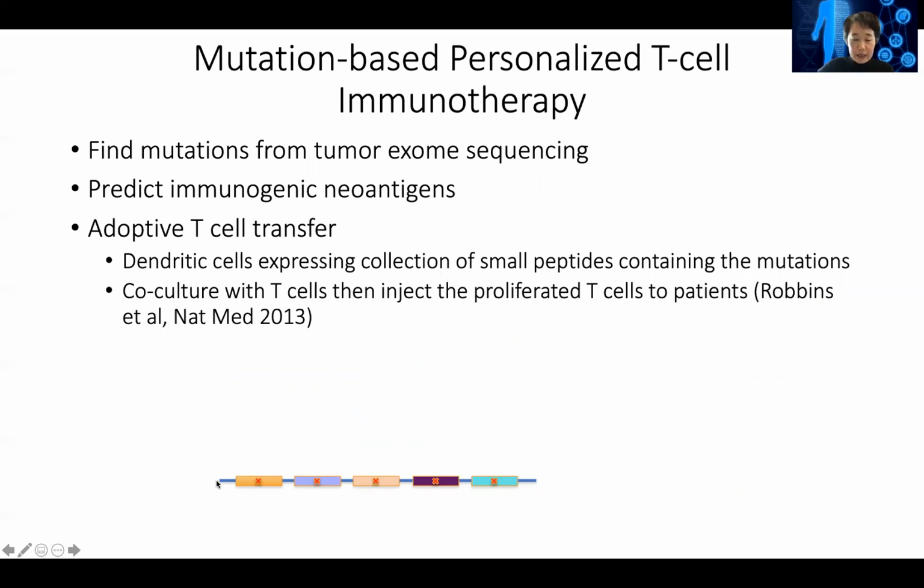And so the scientists could create a kind of expression cassette to express all the potential mutated antigens that are immunogenic. You can create a mini gene that includes the predicted immunogenic new antigens, and present this to the immune cells. This is usually first presented on the dendritic cells, which specifically recognize antigen that's presented to them. And then the dendritic cell can stimulate the T cells, and the T cells will have receptors to recognize the dendritic cells.